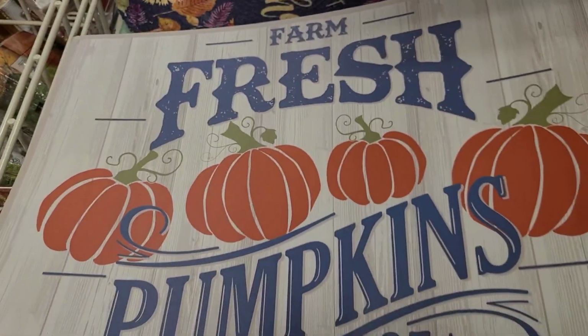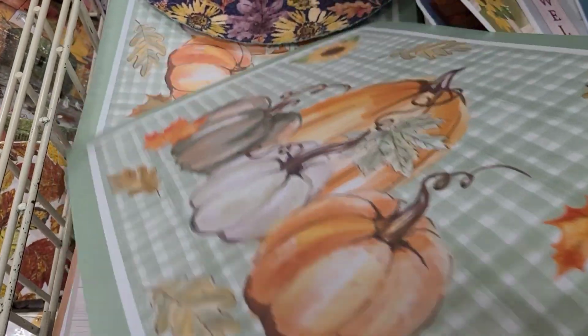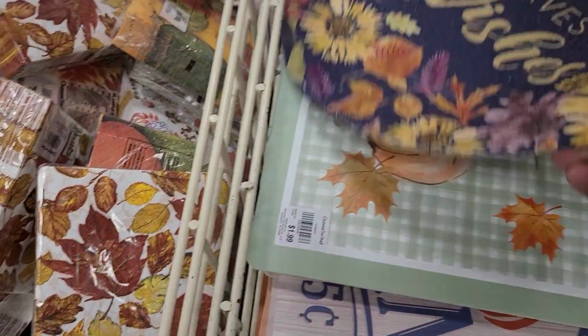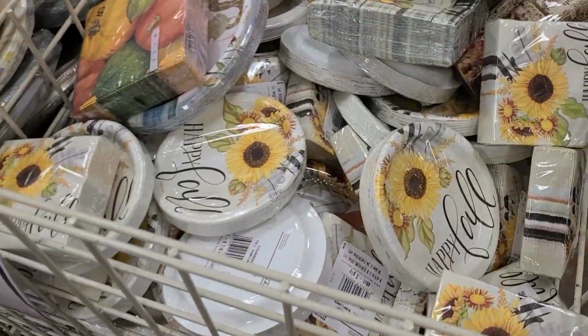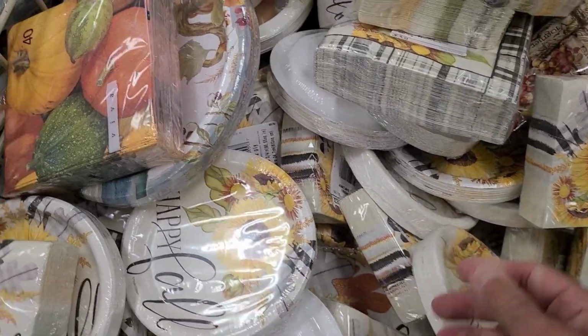Not bad, you know. You can use these for artwork too. I mean, you could frame one of these and use them for the fall. It's a cheap way to have autumn-like artwork if you want to change out your pictures. Sunflowers, again, happy fall.